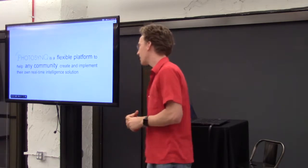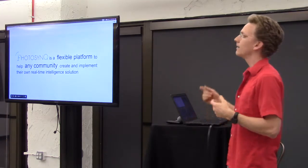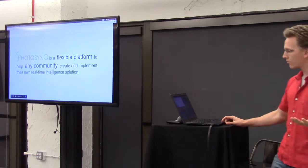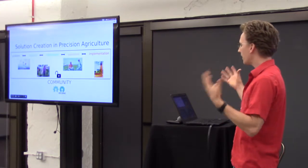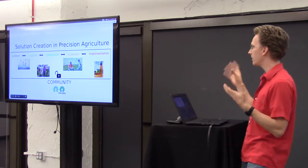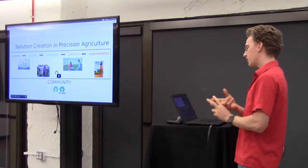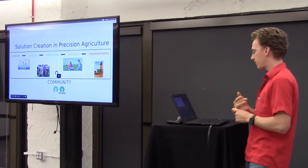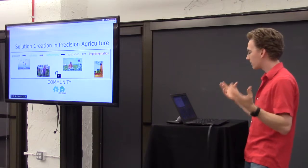So PhotosynQ, which is what we're building, is a flexible platform so that any community can both create and implement their own real-time intelligence solution. So our goal is to really bring the power of precision ag to these fragmented, underserved markets. We actually believe that the knowledge and skills to create these precision ag solutions already exist within the communities of practice. So there's already scientists who know how to solve complex problems. There's educators with an army of students interested in collecting data who can help refine and validate.